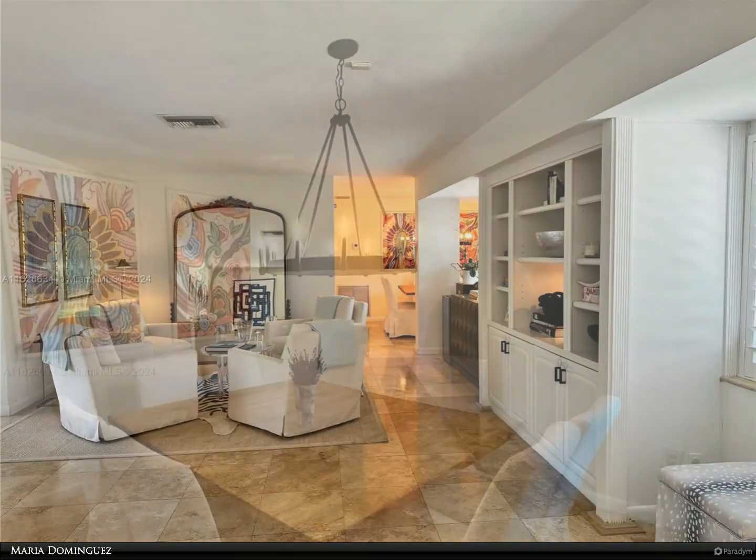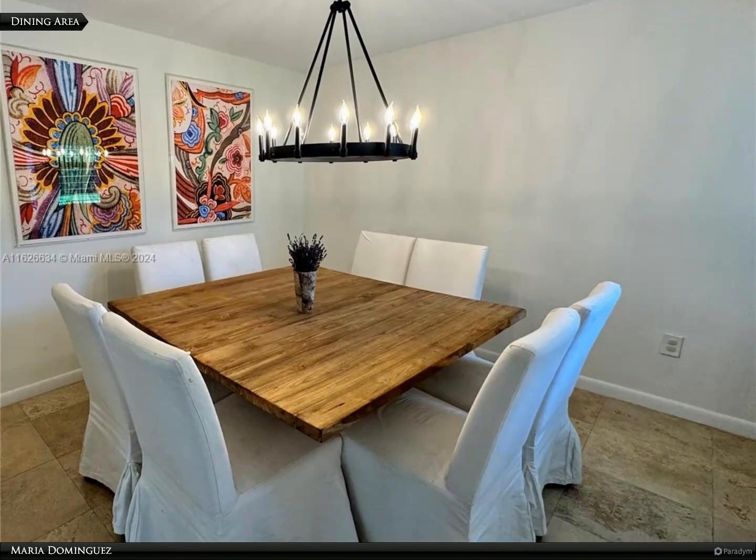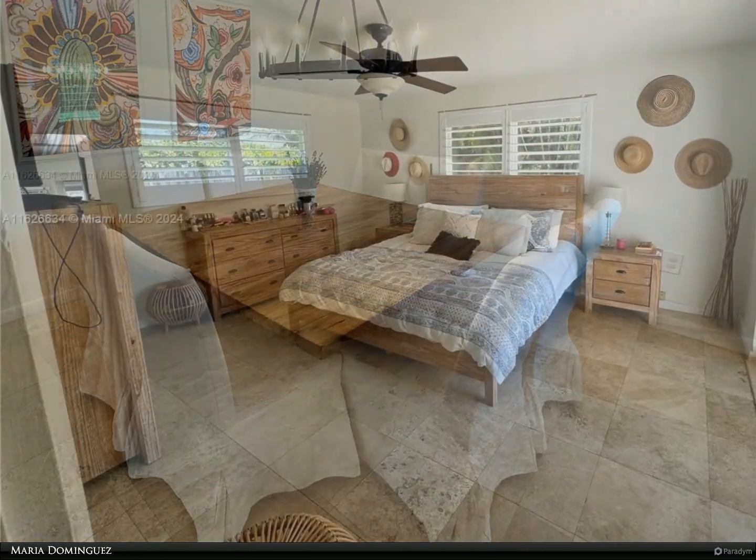Primary bedroom with ensuite bathroom has 2 walk-in closets and French doors that open to the pool. Circular driveway and 2-car garage provide ample parking.